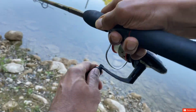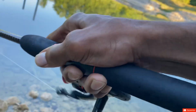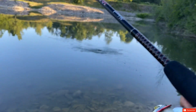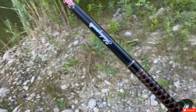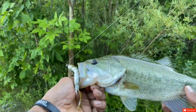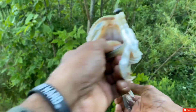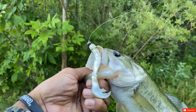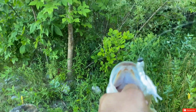Ooh, he's pulling. This could be a good fish, guys. Yeah, he's decent. Told you they like the craws, man. This is another good fish. Ooh, same size as the other one. I hope it's not the same fish. Oh, yes, they love the craw. The craw will work in the morning and the evening. Whoa, hey, calm down. I'm going to let you go.